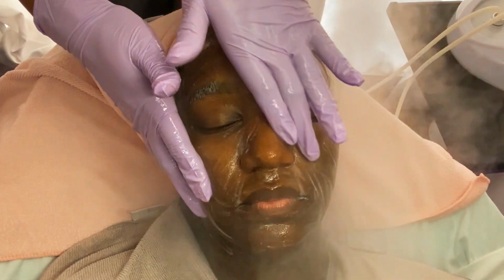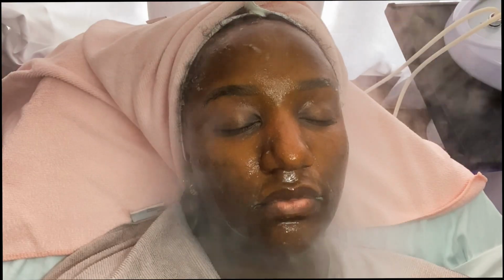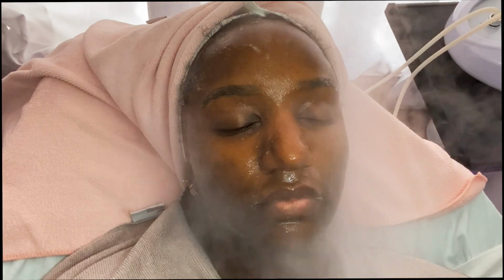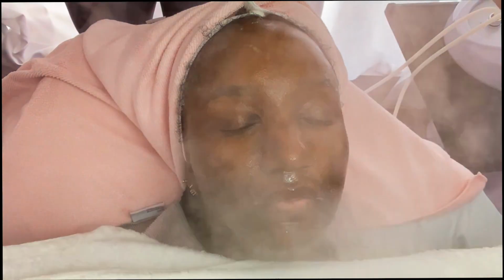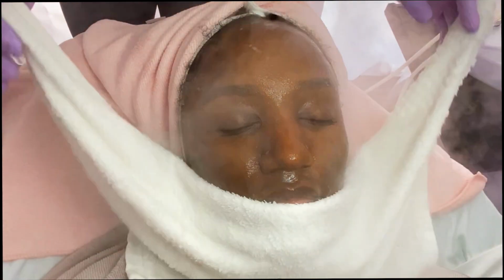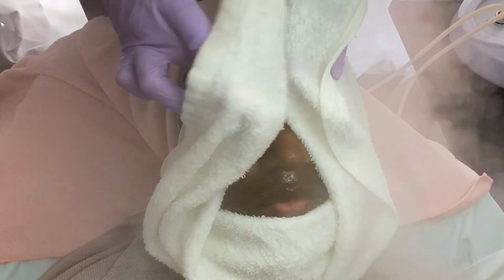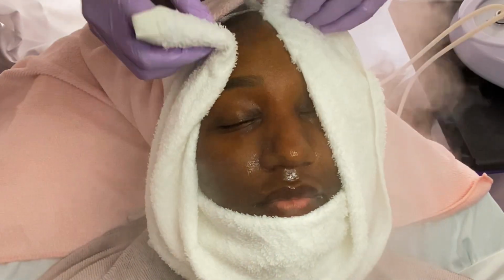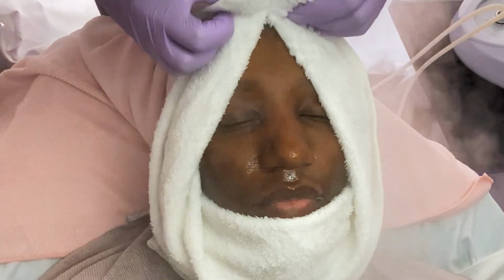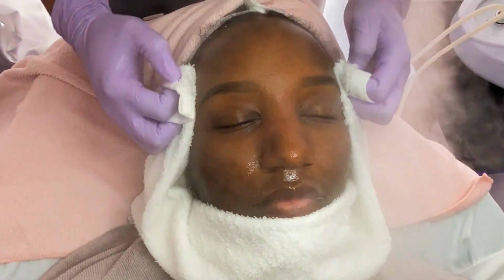As you all can see, I am really making sure that I massage and manipulate this cleanser into her skin, making sure that her skin is absorbing all of the wonderful ingredients and properties of this cleanser. You really don't want to rush any part of this facial, especially not the cleansing. It is very important that you guys make sure that you cleanse your skin. If you are an esthetician or if you are just a consumer and a regular person that's performing these treatments on yourself at home, please thoroughly cleanse your skin.